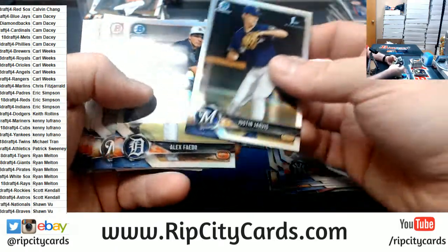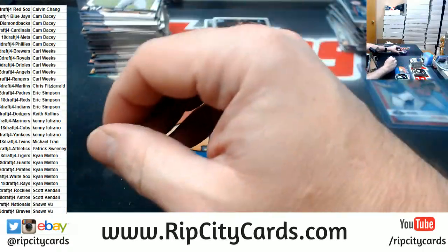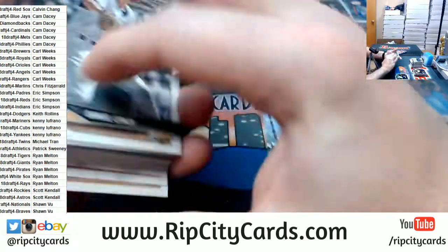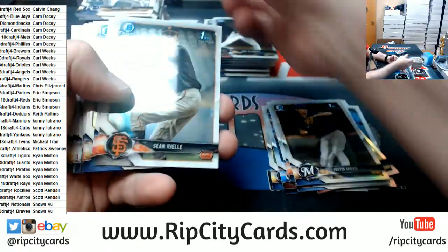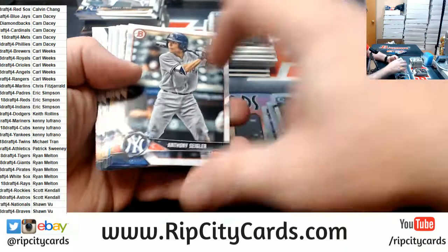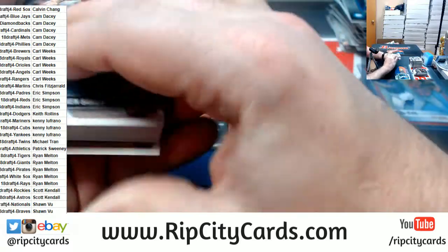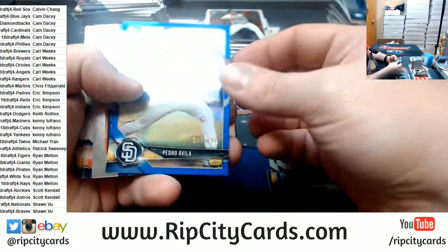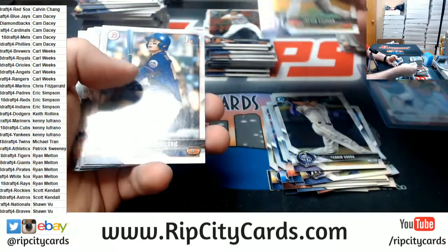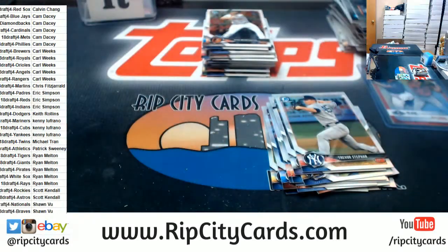It's been a good case. Listen, none of them have been bad cases, really. There's yet to be one I was like, eh, that one wasn't so good. Pedro Avila to 150 for the Padres. And that is that.